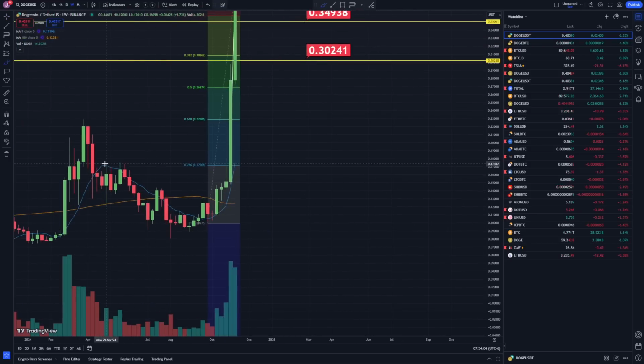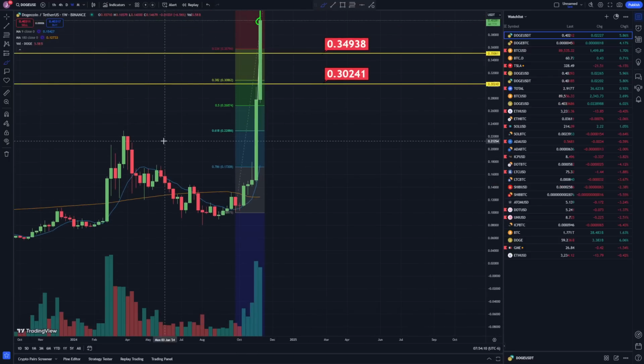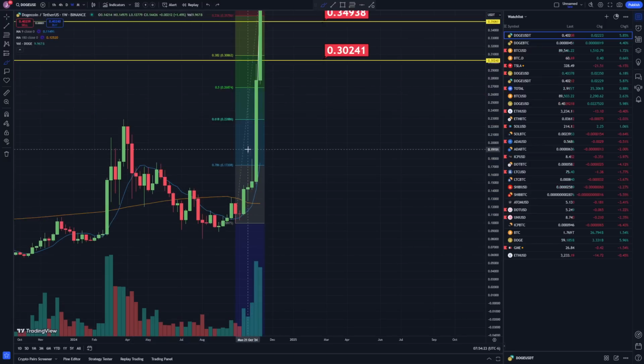We have the 9 moving average right here. We're getting super support on it. This one has been coming into play pretty hardcore. In my opinion, it looks pretty clear. We broke below it right here. Resistance, resistance, downside, resistance, resistance, downside. Broke above it right here. Support, support, support, pushing us to the upside like crazy.